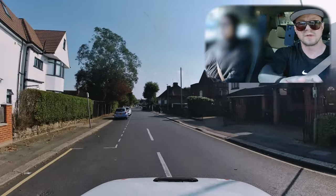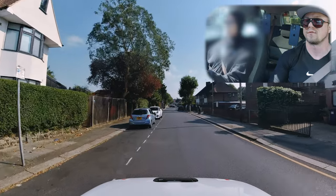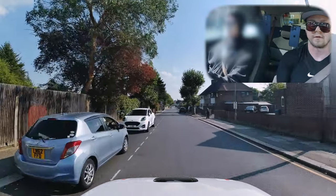And just slowly stop next to someone in the car, never mind. Follow the road ahead, thank you.